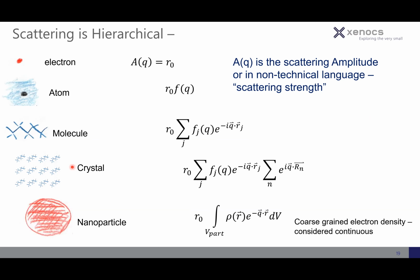What's really great about these scattering tools, where we'll consider it in the weak scattering regime, is our building block is the scattering from the single electron. And then we put all those electrons together, they form an atom, and that gives us a scattering amplitude of the electron times the scattering factor for the atom. And then we can put all those atoms together into a molecule. And then we can put all those molecules together into a crystal. And then finally, we can take that crystal and we can build up our own little nanoparticle, at which point the summation over all the different components becomes an integral, because we've washed away the details of discrete atoms in the system. And then we can take these nanoparticles and we can start the process all over again.